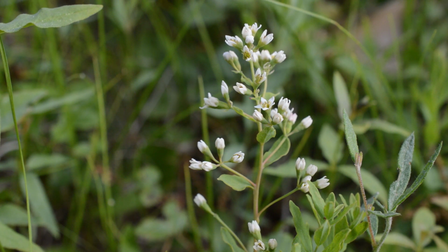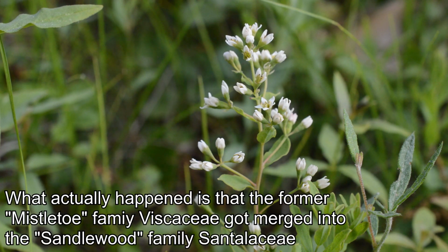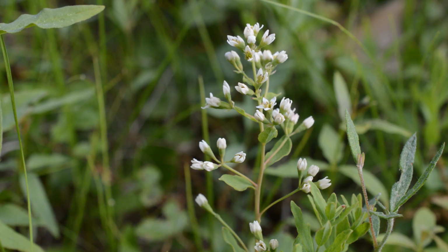Yes, Comandra umbellata, I just wrote it down, is a monotypic genus, sometimes placed in its own family, Comandraceae, and sometimes placed in the mistletoe family, Santalaceae. Either way, what you get here is a semi-parasitic plant, a hemiparasite, if you would. And if this is in the order Santalales, it's one of the very few species in that family we get here in the Northeast.